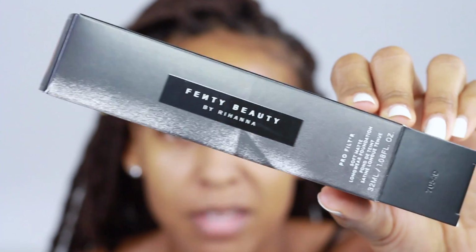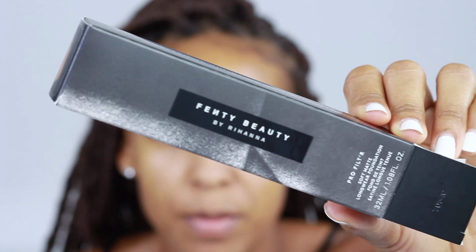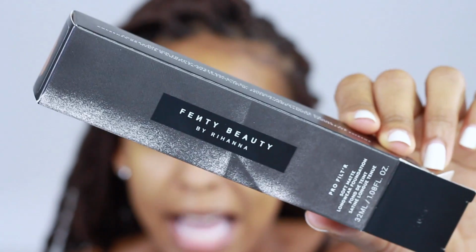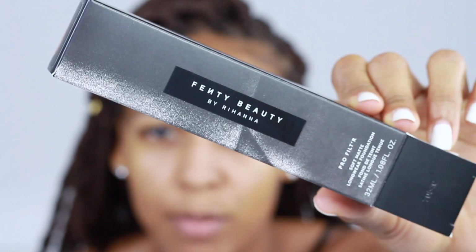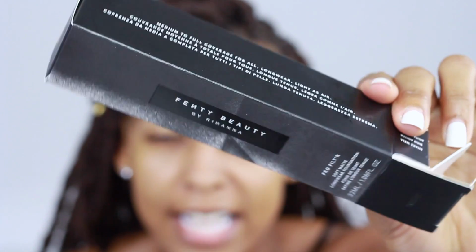Starting out, let's try out the Pro Filt'r Soft Matte Longwear Foundation. This is what the packaging looks like. This is what all of them look like. It's pretty much black with spray paint or graffiti on it, and it's so in keeping with who Rihanna is. I definitely like the packaging a lot. This retails for $34, which isn't too bad.